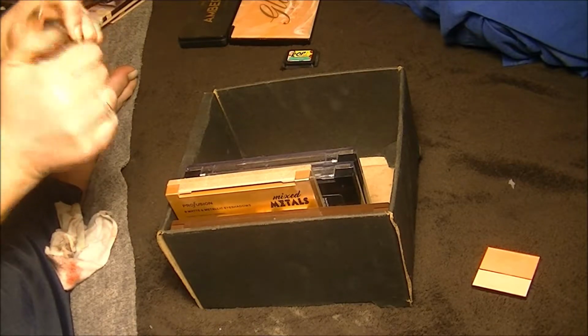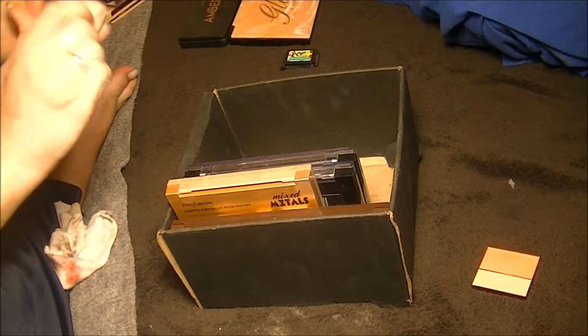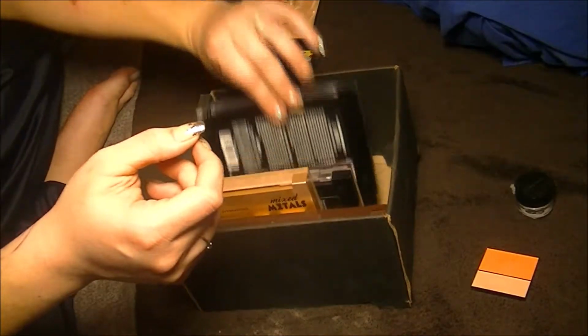Oh, that's my other liquid liner I've been looking for. Now I know where that's been.